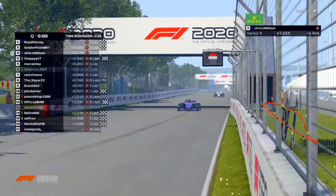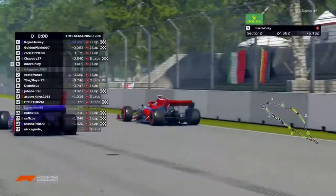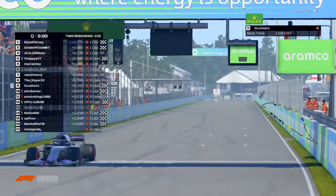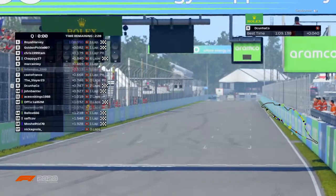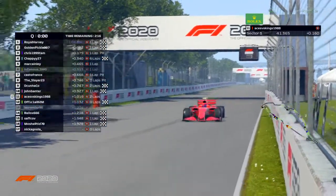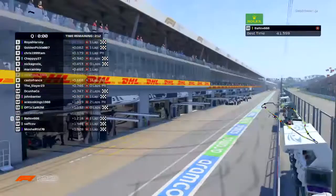ChrisTam, is he still on a hot lap? No, he is not. What does MarcAinley do? Nothing. Castor France not either. Dean Cunha finishes 9th. So, Aces versus Kings. He is maybe the last one. No, he is not. No, we are finished.